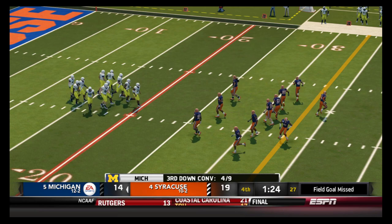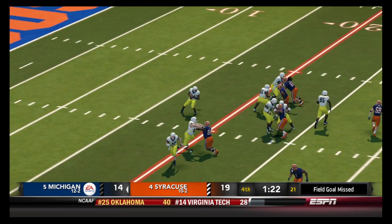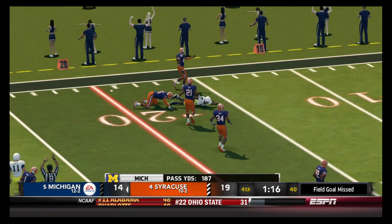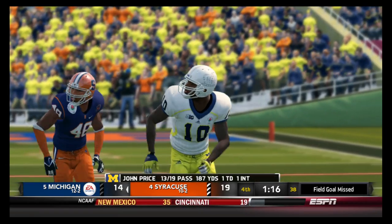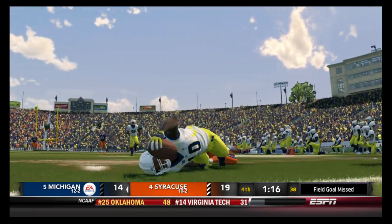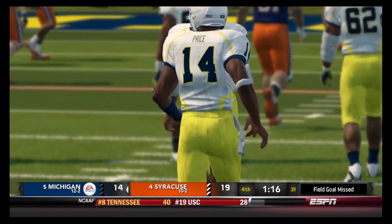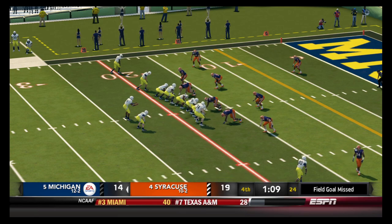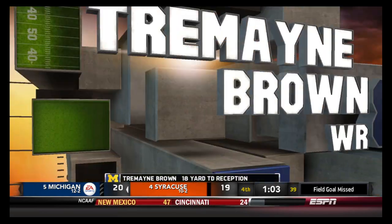Third and long in the fourth quarter. If the defense gets a stop here, it might be a W. The 30. They'll bring him down around the 18-yard line. Touchdown! And now they're winning this ball game.